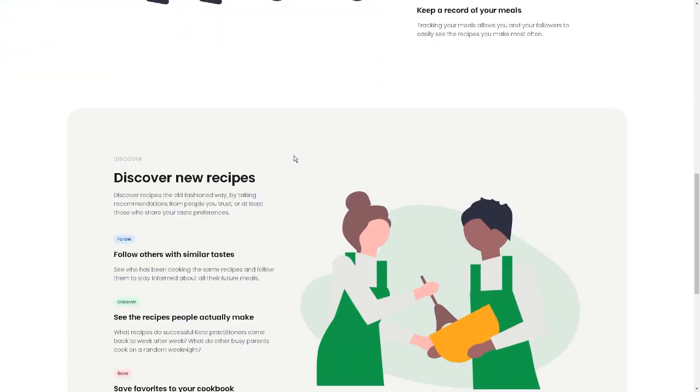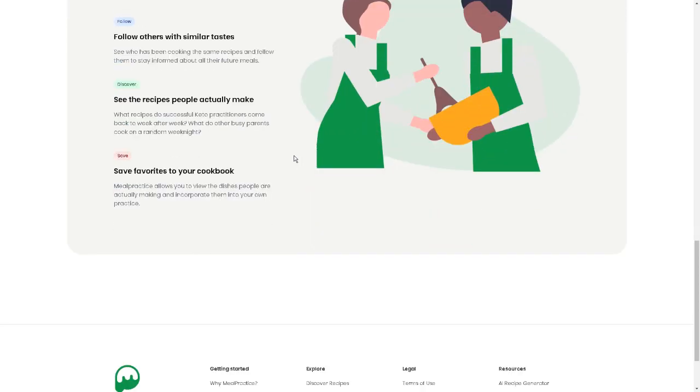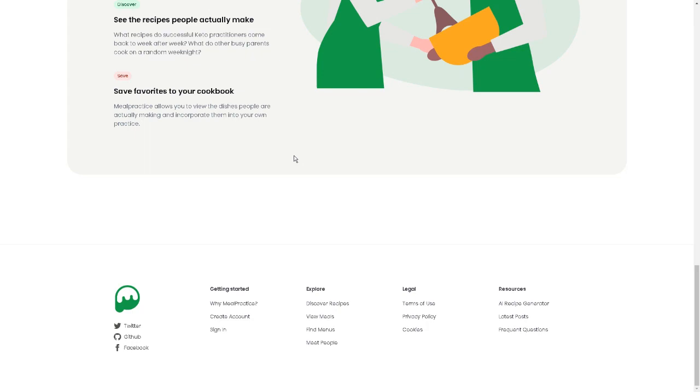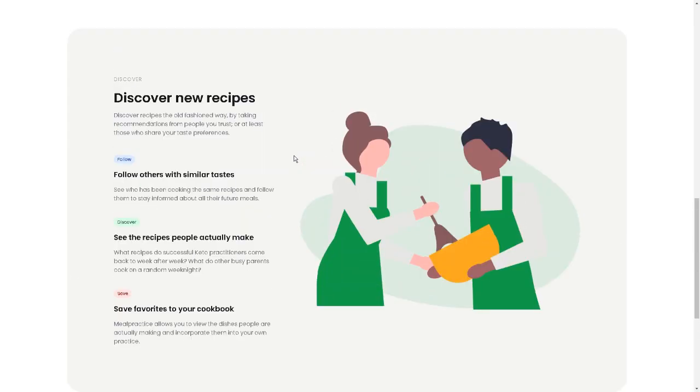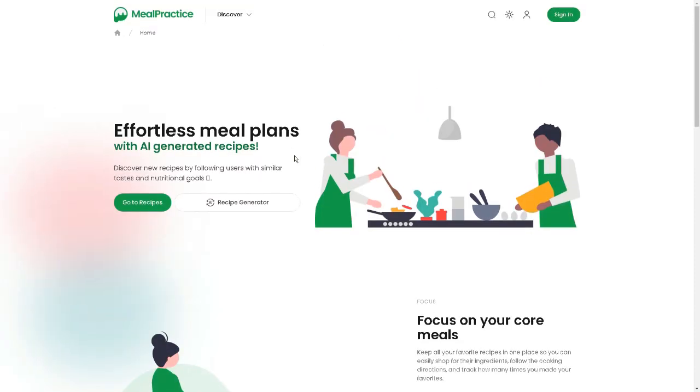Adding recipes to Meal Practice is incredibly easy and efficient. Simply enter your favorite recipes and voila! You can even share a custom URL for others to find them, which is a fantastic feature. With Meal Practice, you can take charge of your dinner routine like a pro by creating menus for the entire week, saving you the trouble of multiple grocery trips. Imagine having everything you need in one go.